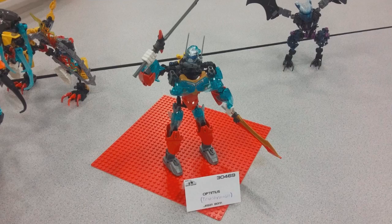Again, it seems sort of familiar to me. I feel like I might have seen this head design before, but when I tried looking it up online after the fact, I couldn't find anything, which is a little disappointing.